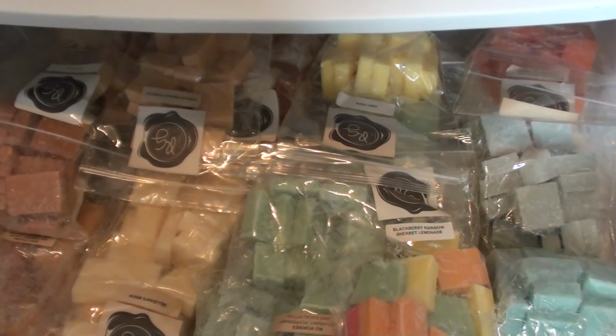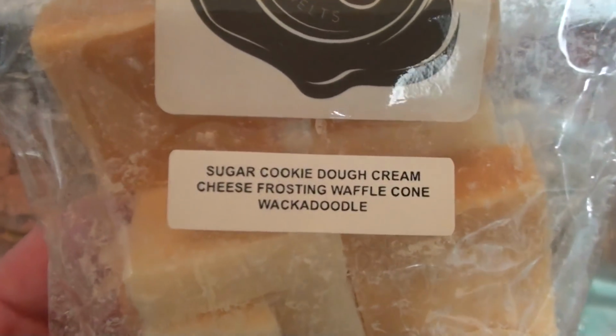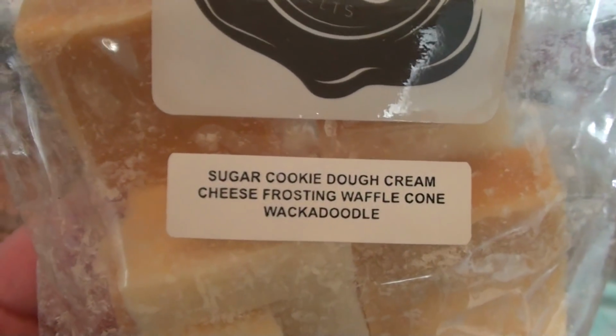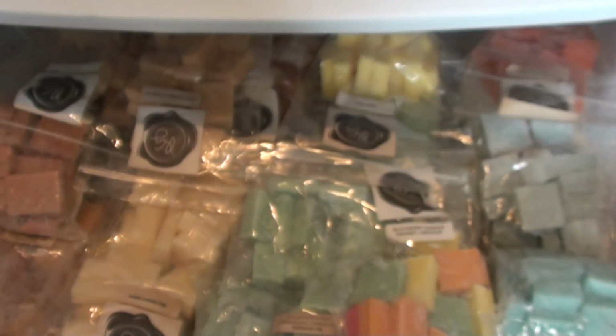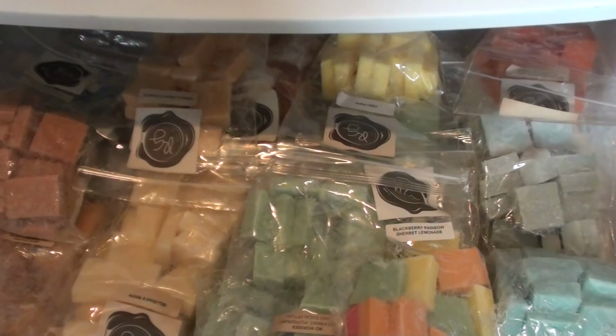I wanted waffle cone and vanilla ice cream as blenders, because I kept finding that I was wanting to use ice cream or waffle cone. So this is sugar cookie dough, cream cheese frosting, waffle cone wackadoodle. But I'm going to try and hold off.